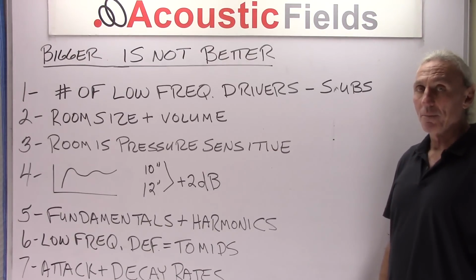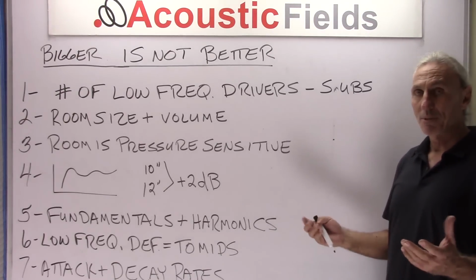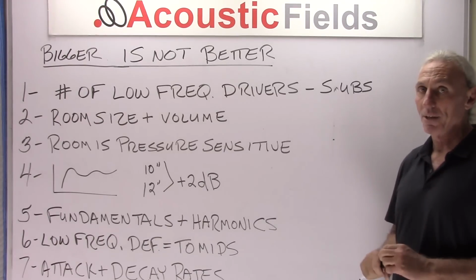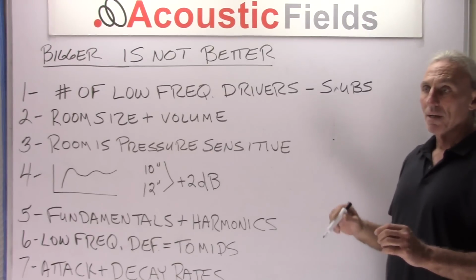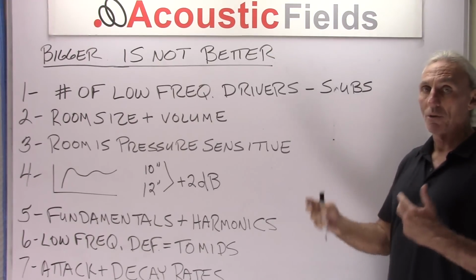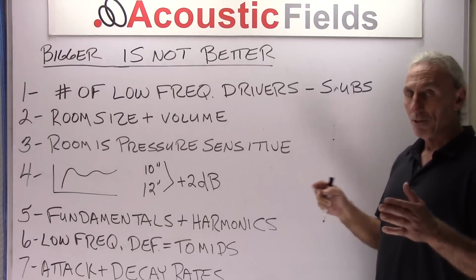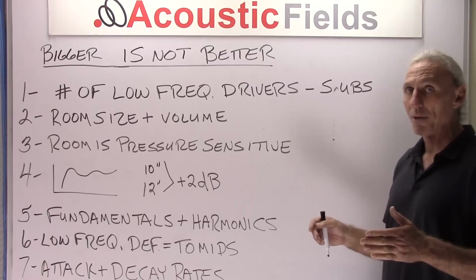Subs in particular, the number of low frequency drivers in a room is critical. Bigger size subs, more subs, not necessarily the way to go. There's a relationship between the amount of energy that a room will hold based on its size and volume. You have to be aware of that relationship. You want more energy in the room, make sure the room size and volume can handle it, or you're going to cause a whole plethora of other issues within the room. The room is very pressure sensitive. Based on its size and volume, it can only hold so much energy at certain frequencies.